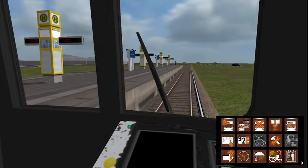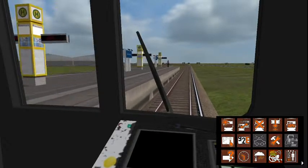Entering Quincy Adams. Doors open on the right. Change here for bus connection.